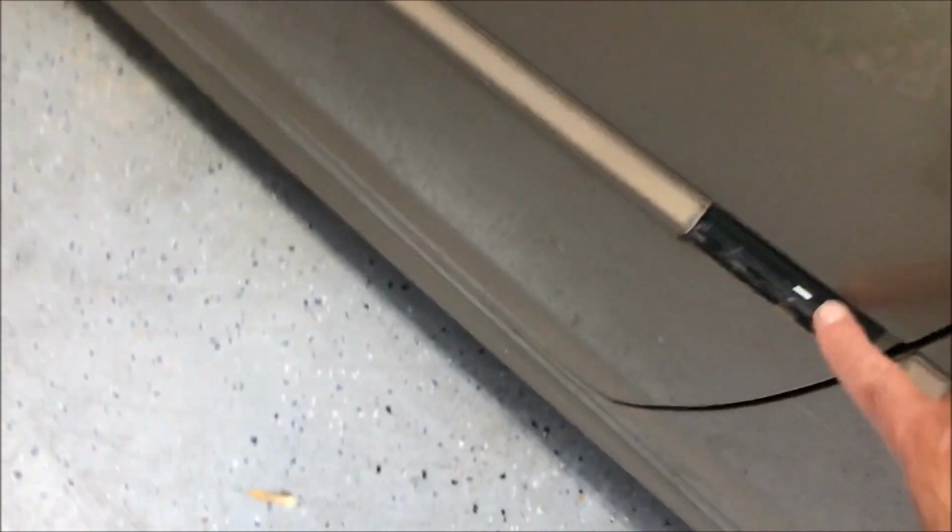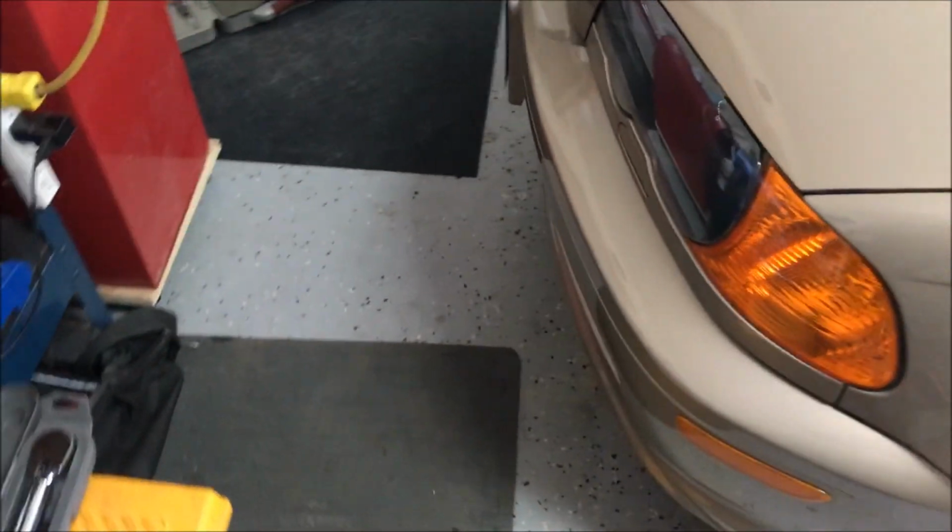Do an exterior walk around. So it's a gold color. Haven't looked up the code yet. We've got some broken bits here. Door trim's gonna have to be replaced. Around the front we seem to have new headlights. Somebody replaced them.